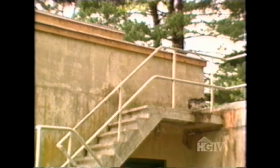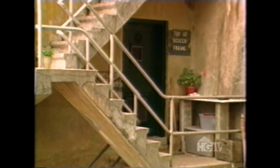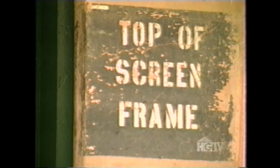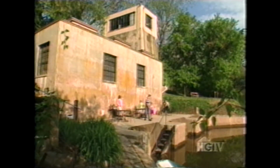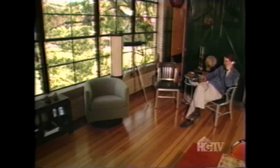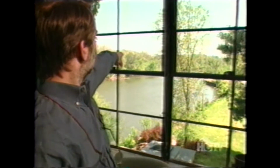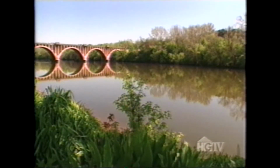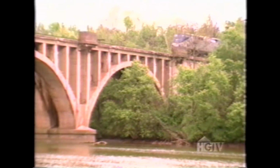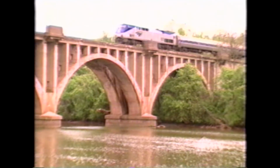The transformation of the pump house took 4 times longer than expected and went 5 times over budget. Most days, Bill and Susan escape to their riverfront retreat, alone or with friends. Sometimes, Bill leaves City Hall to conduct mayoral business here. But mainly, the Becks come here for the river, the views, and the history. Right across the river from here is Ferry Farm, the farm where George Washington grew up. And the old R&P Railroad Bridge that's right upstream on the river here, I think, is one of the most beautiful structures in Fredericksburg.